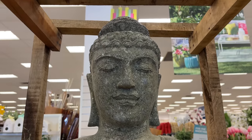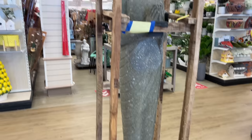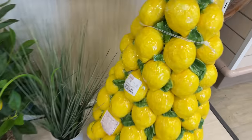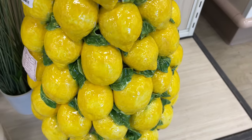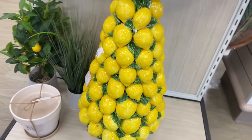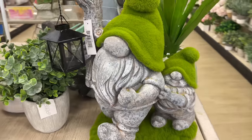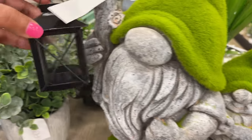Now, look at this standing Buddha. This thing looks like it's ancient, with the wood there, like it would be in a movie or something. Now, let me ask you this. Do you see the price of this? What? Why is this $500? I was in shock. I mean, maybe it's a collector's piece. I don't know. You guys might know.